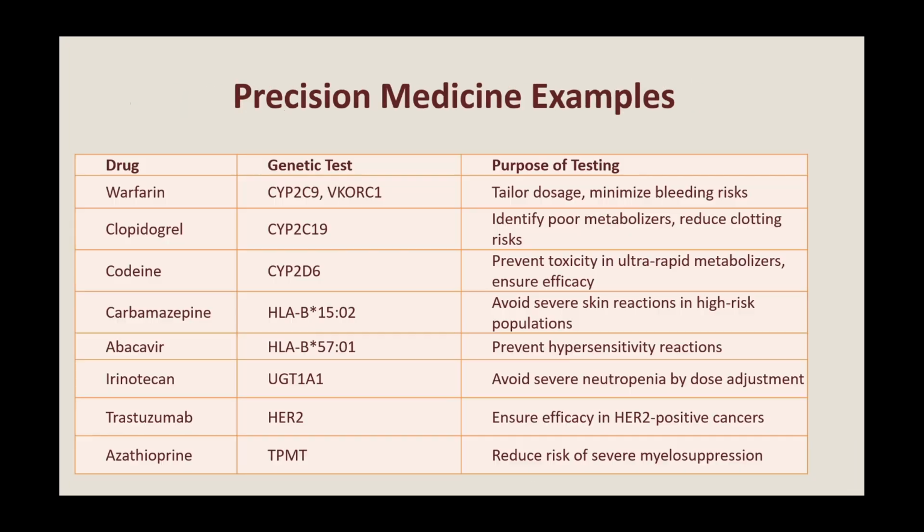Just to summarize clinical application of pharmacogenomics, let's look at this table. This table highlights the practical applications of pharmacogenomics in clinical medicine. Each drug listed exemplifies how genetic testing can optimize therapy. For example, warfarin and clopidogrel require testing to ensure safe and effective anticoagulation, while codeine testing prevents serious side effects in patients with varying CYP2D6 activity.